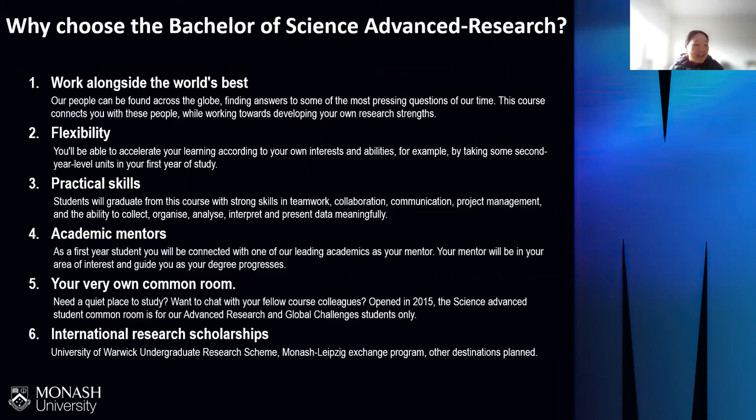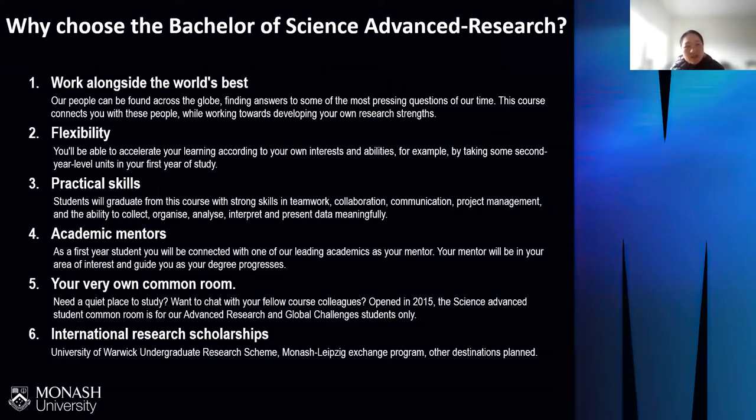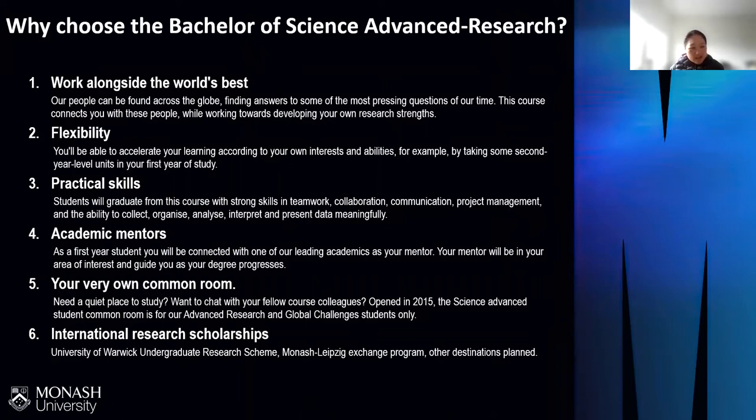So the university is quite large, and our first year cohort is also quite large as well. So our common room, the advanced science common room, provides you with a space to connect with other advanced students. That means you can chat to other people within your course, you can talk to the other senior students, you can ask them questions, and you can meet with other people within your cohort as well. It just provides you with a nice space to get to know people within your degree.